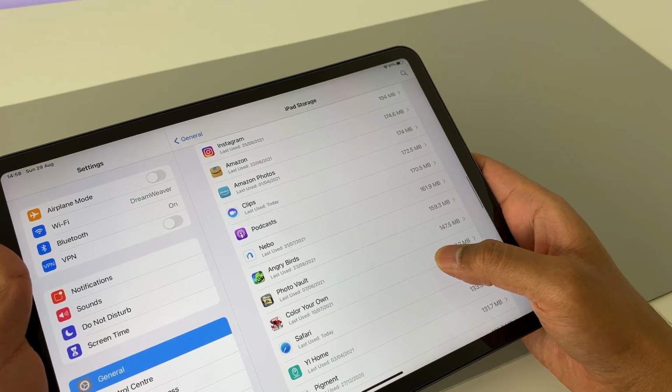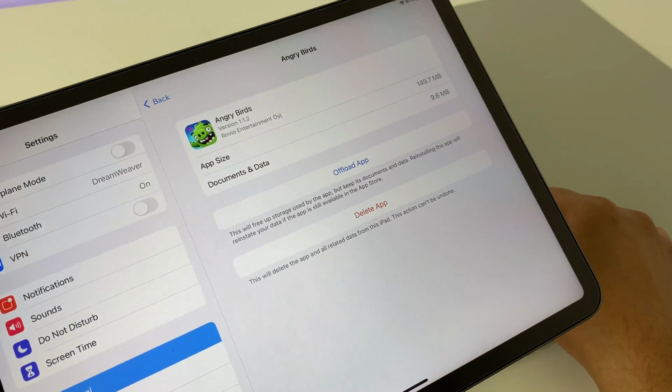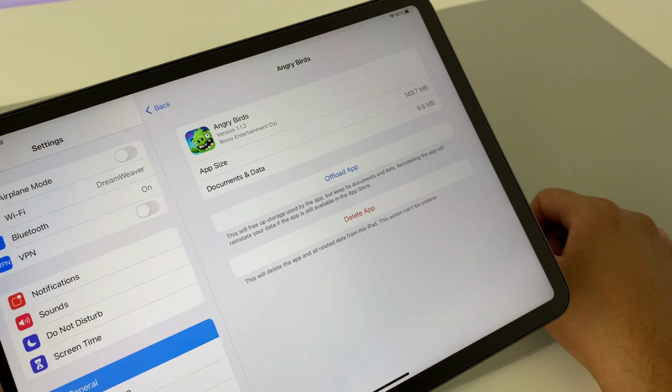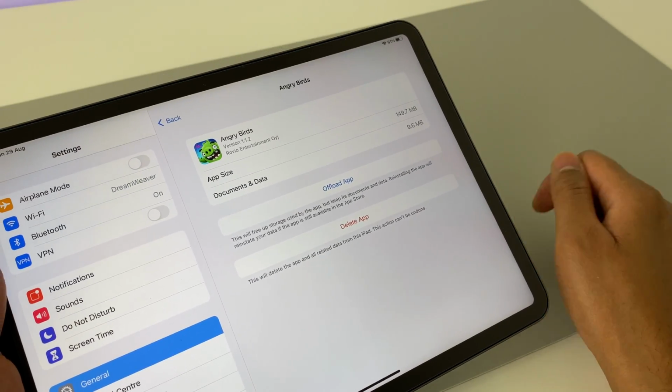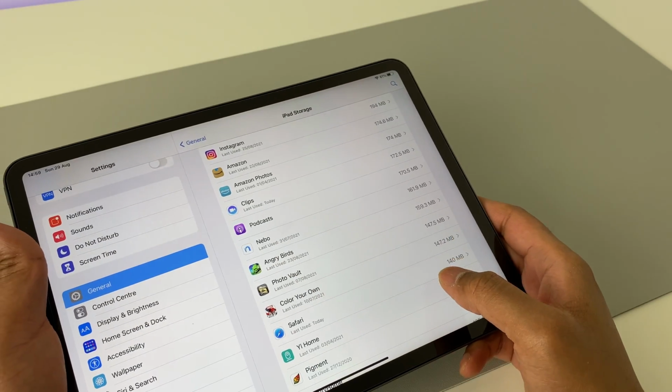Surprisingly, Angry Birds AR, which I thought would be heavy due to the AR element, is only taking up 160 megabytes of storage. So unless you're still keeping Fortnite like me, you're looking at 2 to 3 gigs per game for high-end resource-intensive games.